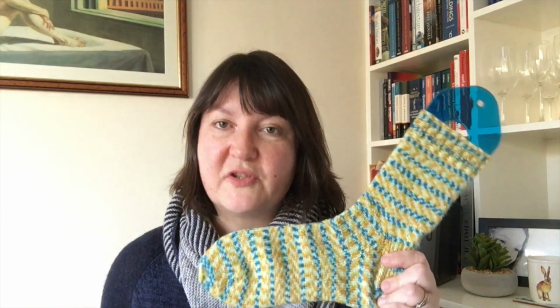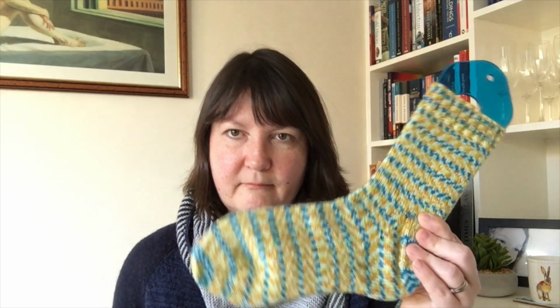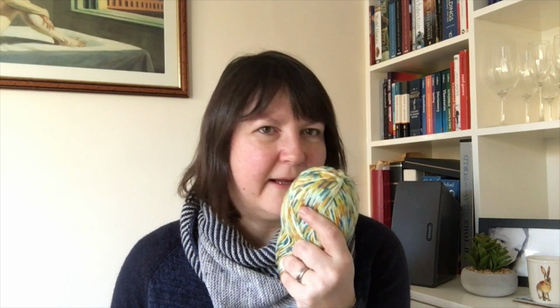So I'm about to cast on sock number 2. This sock took me about a week to knit, so that was pretty good going for me. So I hope in the next week or two I will have sock number 2 done, and that will be winging its way up to Sarah. Really like this yarn. I've used the West Yorkshire Spinners Signature 4-ply for contrast heels, toes and cuffs. I've not knit a sock out of it before, I don't think, and I will do so in future. I really like the smell of it.